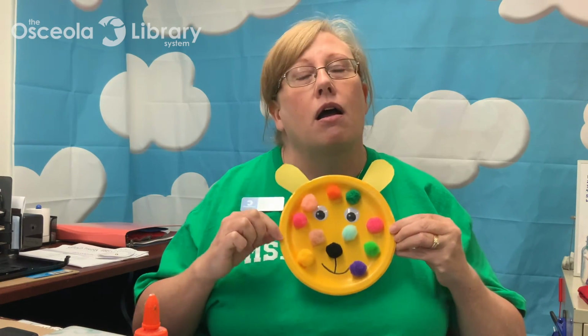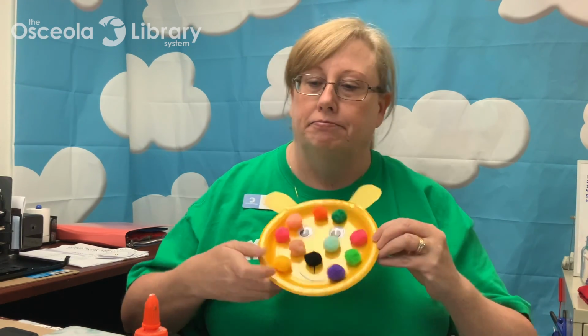And this is what our leopard looks like. He will have colored spots in the book, and he can do some amazing things. So if you want to read the book, it's called Put Me in the Zoo by Robert Lopshire. But you're going to make the craft, and we are going to make our own special leopard.